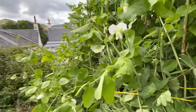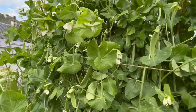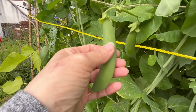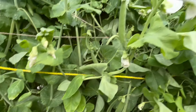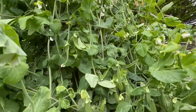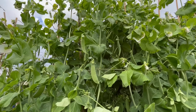But the good news is there's still lots and lots of pea action. I'm still getting lots of peas and there's still lots of flowers. So I'm going to get a good crop, hopefully, assuming we don't get any more high winds. They're not quite there yet. The pods are filling out, but the peas aren't just yet. I can't wait, actually. With Ne Plus Ultra, I believe the knack is to leave them till they're well formed and at their sweetest, rather than picking them too early when they're not as sweet. But we shall see.